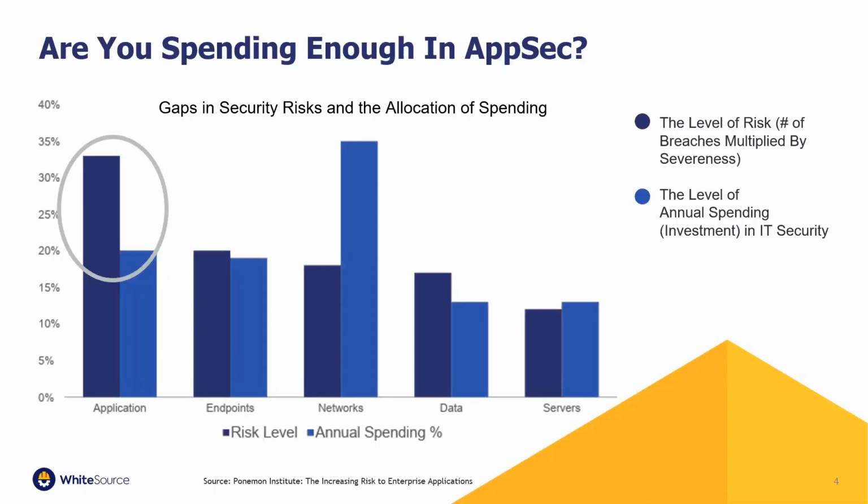Let's start with the application. AppSec is becoming more challenging and complex as release frequency continues to rise, and the requirements for data security are getting stricter. Thanks to new DevOps practices and tools, development cycles are getting shorter, allowing organizations to meet market demands and deliver a better customer experience.